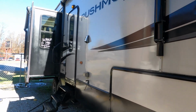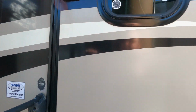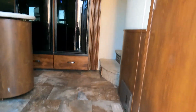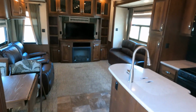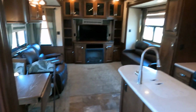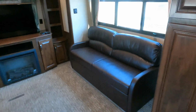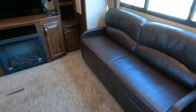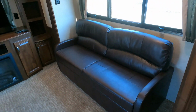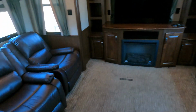Let's look inside. Now, guys, we did have to order new furniture for this. You know, being a product of Thor, it had that flaking furniture problem that so many fifth wheels and motorhomes had back in, anywhere from about 2006 to about 2015 or 16. And so, thanks to our good friends at Rec Pro and a little bit of money, we got you a new sleeper sofa and 2 new chairs. Now, this originally came with an L-shaped sofa right here that did not make a bed. This one does, so you got an extra sleeper out of it. And of course, they're brand new, no worries there.